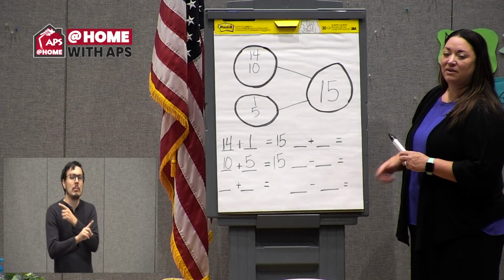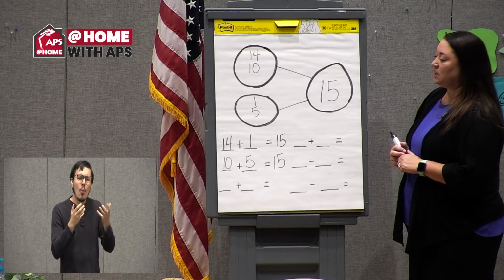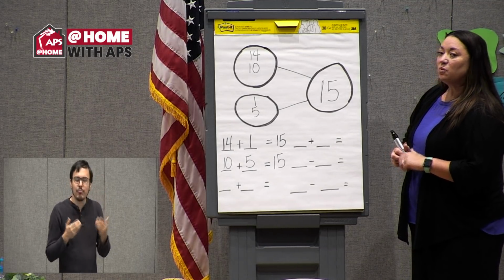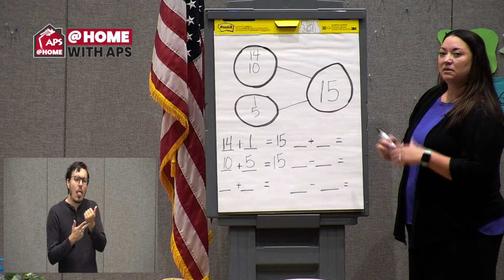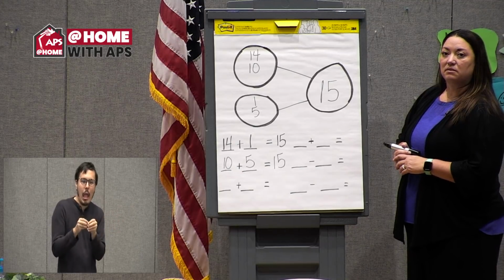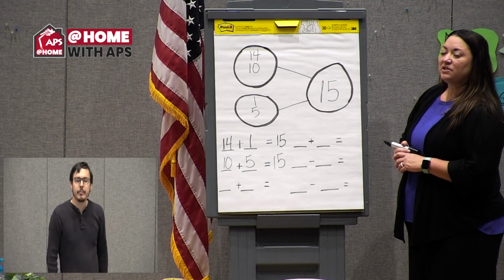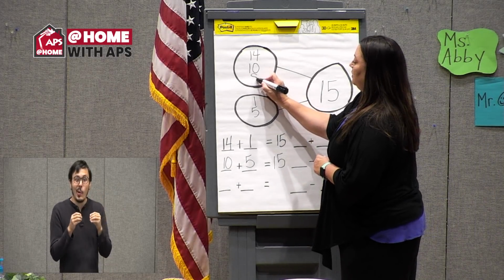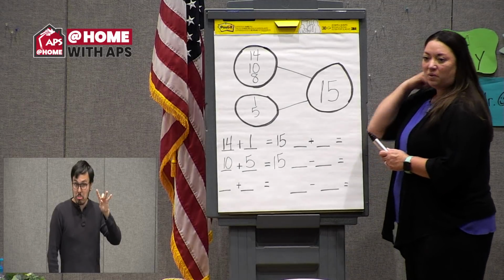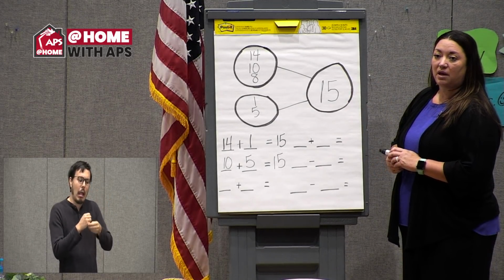Now I have something tricky down on the bottom of my chart over here. Instead of adding, we're going to take away. So start thinking about some numbers that you can do that. What's one more way that we can add up to make 15? What are your ideas? What about if I start with the number 8? How many more do I need to add to get 15 if I start with the number 8?